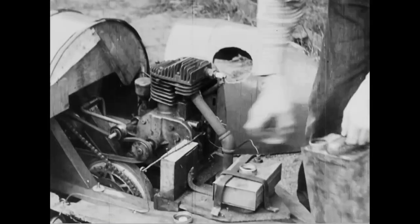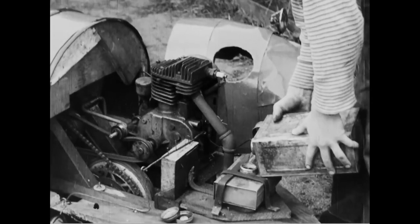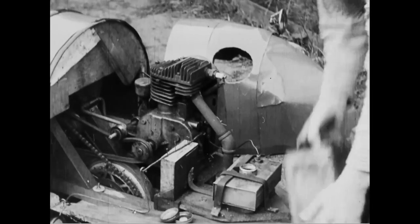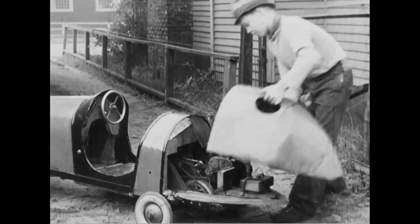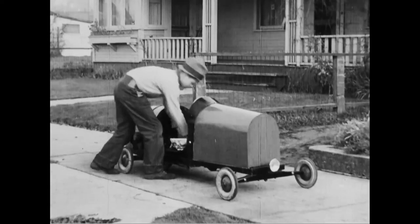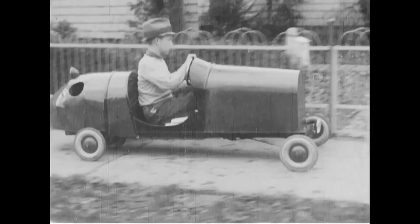Seattle, Washington. Edward Floyd is only 13 years old, but he has grown-up ideas and grown-up ability, too. This is a real automobile with a half-horsepower motor, which he made himself from odds and ends at a cost of $13. And note the ultra-modern design with engine in the rear.